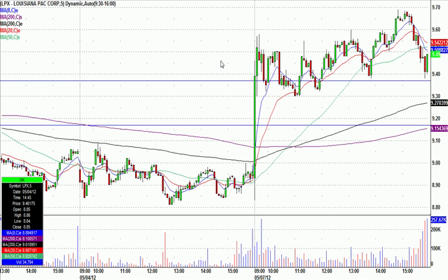LPX is an example of one. This was my entry idea. I'm not going to go into it. There's a stop. It moved up a little, came back down. Never came close to stopping out, but also didn't really tear it up for anybody.